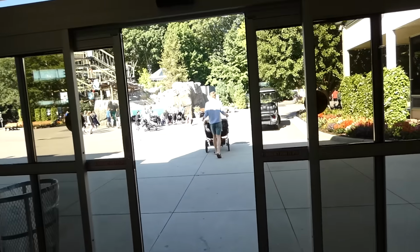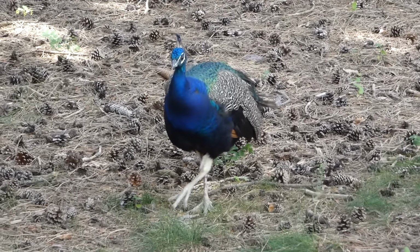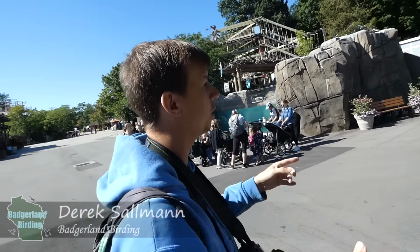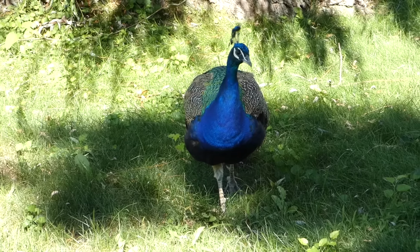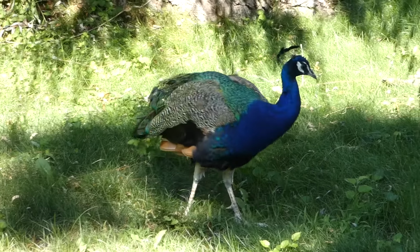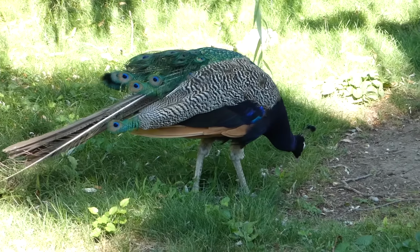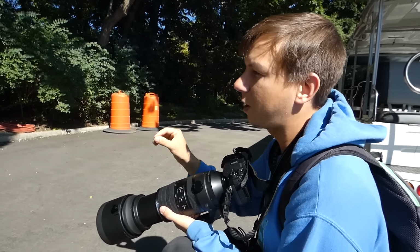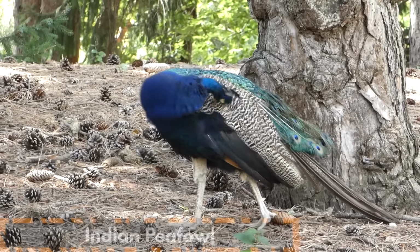As soon as we entered the zoo, we saw an interesting and beautiful bird that roams free. Peacock. Like, you walk in the door, bam, free roaming peacock right there. We got a peacock, and you can find peacocks at a lot of different zoos because they're very hardy. They can kind of just roam around.